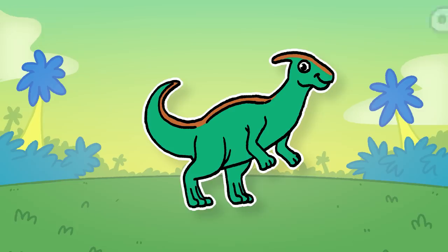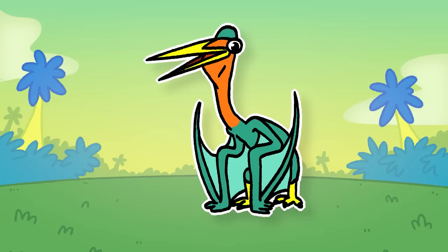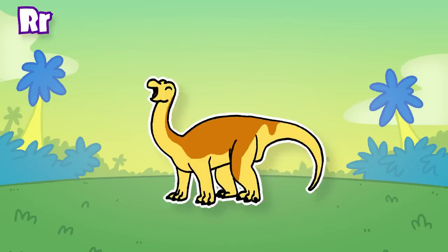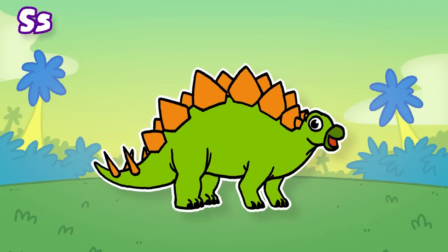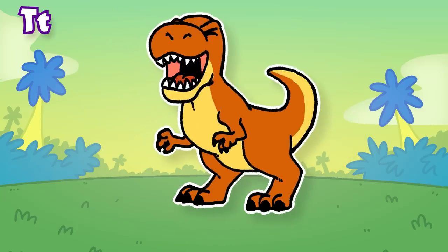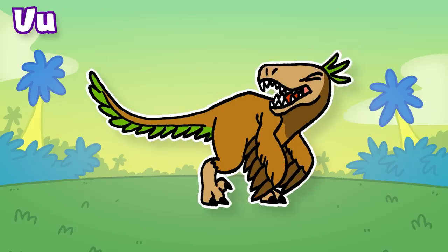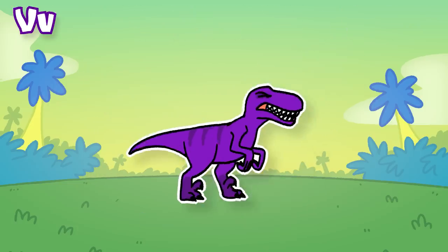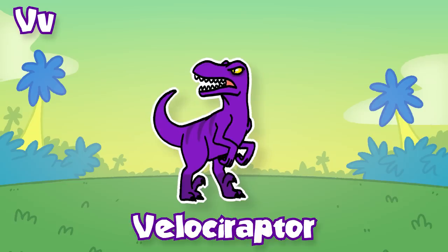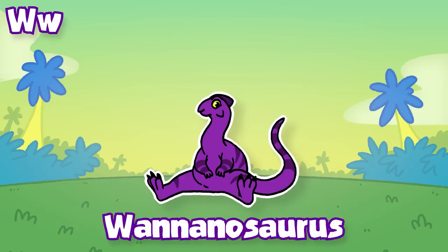P. Parasaurolophus. Q. Quetzalcoatlus. R. Riojasaurus. S. Stegosaurus. T. Tyrannosaurus Rex. U. Utahraptor. V. Velociraptor. W. Wannanosaurus.